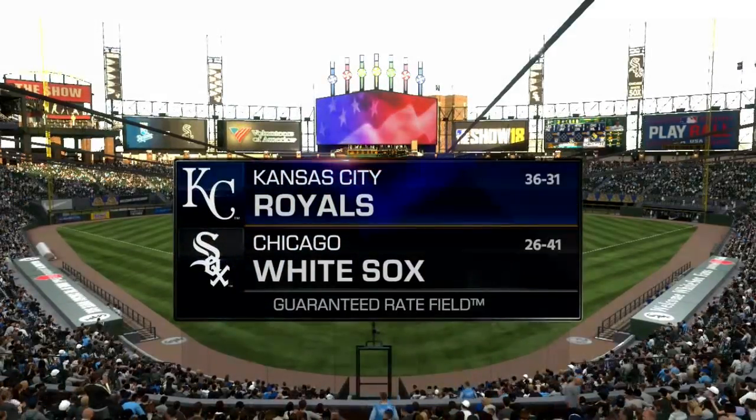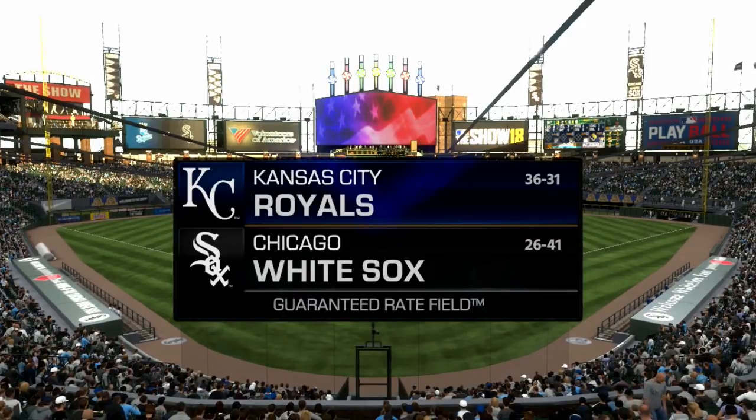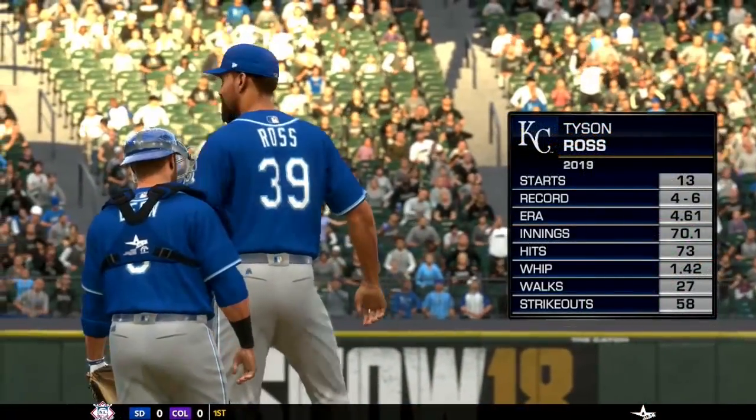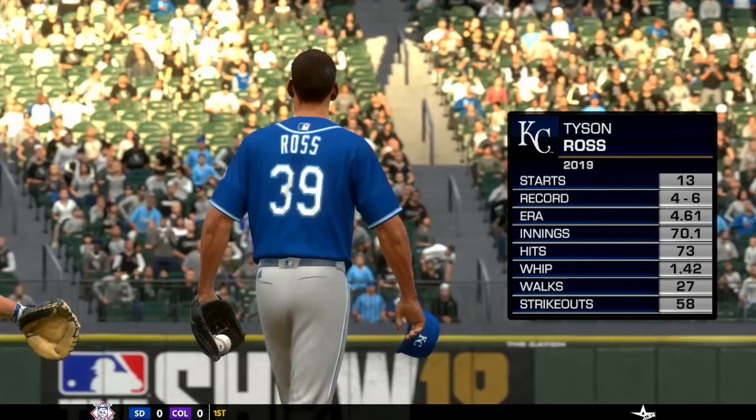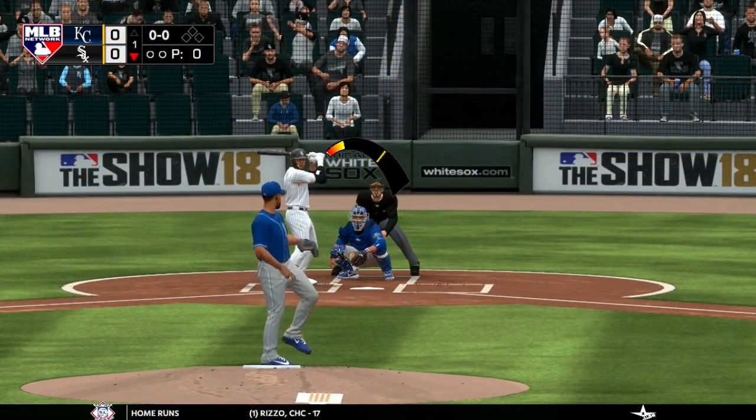We had ourselves an AL Central matchup as the Royals traveled down to the south side to take on the White Sox at Guaranteed Rate Field. Tyson Ross, the veteran right-hander on the hill for Kansas City, making his 14th start of the year. He's got a 4.61 ERA.